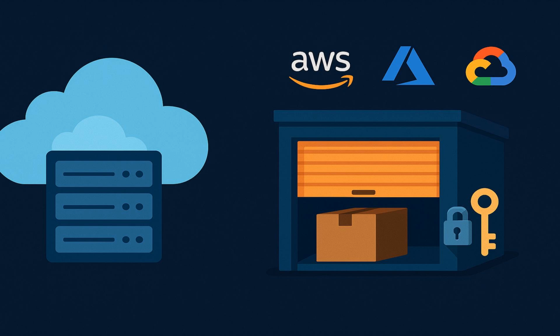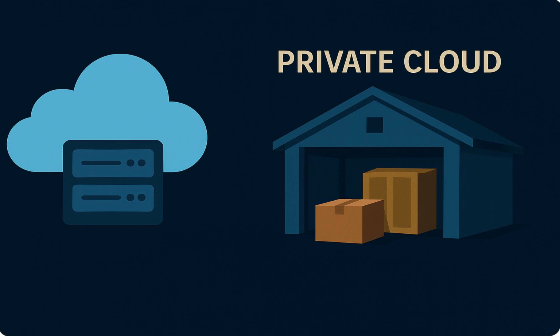Private cloud, on the other hand, is like owning your own warehouse. You control everything: security, infrastructure, and who gets access. It's typically used by larger companies with strict data regulations. It offers more control and security, but it's also more expensive and requires more in-house expertise.